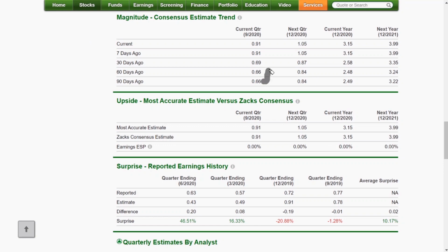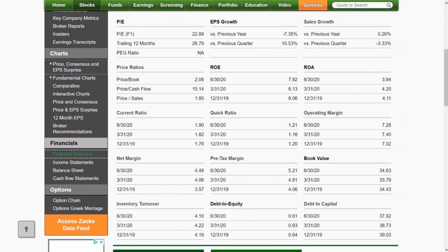Here we can see estimates moving the right direction. 66 to 91 cents, 84 to $1.05, 248 to 315, 324 to 399. Gosh, you've got to love it when you see every single estimate we can have here moving in the right direction. And that's what the Zacks rank is all about. When we see that, we're going to move on to the valuation section.